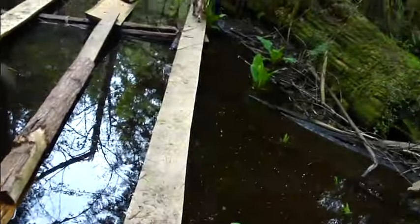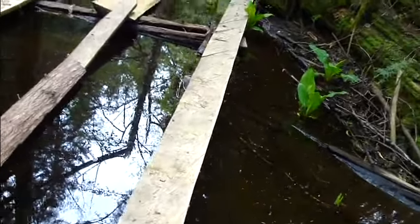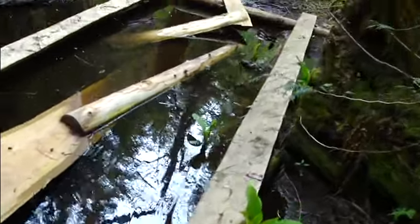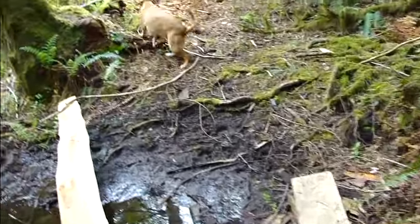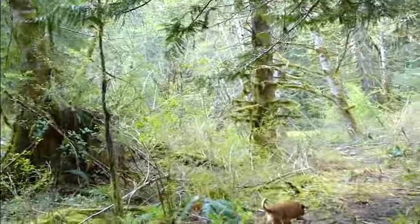Alright, well, I used to build log homes, so I should be able to navigate this no problem, as long as the board holds. Oh, it's quite skookum. Oh, right on. No soakers. Nice. Let's see where this trail goes. This is the first time I've been over here.